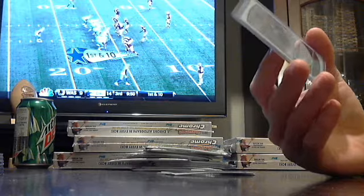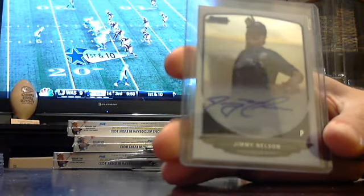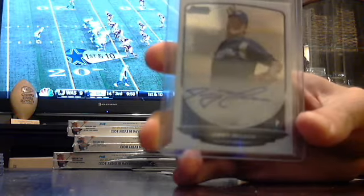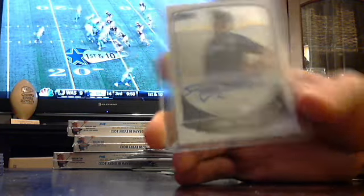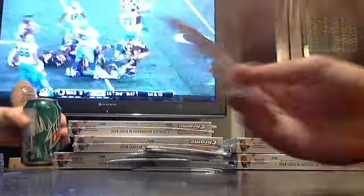First auto is a base for the Brewers, Jimmy Nelson. That's not too bad. And three base.